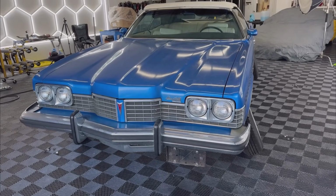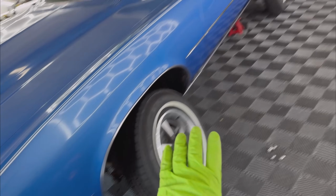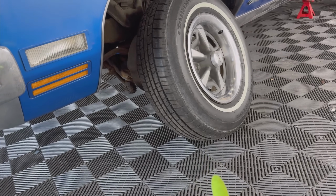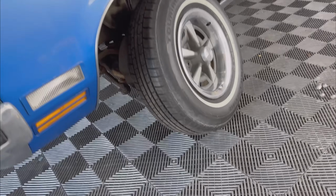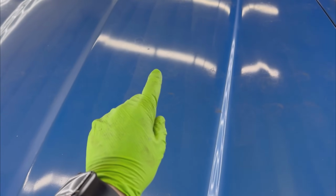All right, now it's time to polish the Granville. And before I get to that, you guys can ignore the car on jack stands. We actually went and got brand new rubber put on these wheels for the owner. He ordered the tires and then we had them put on, so I have to reinstall these here in a moment.